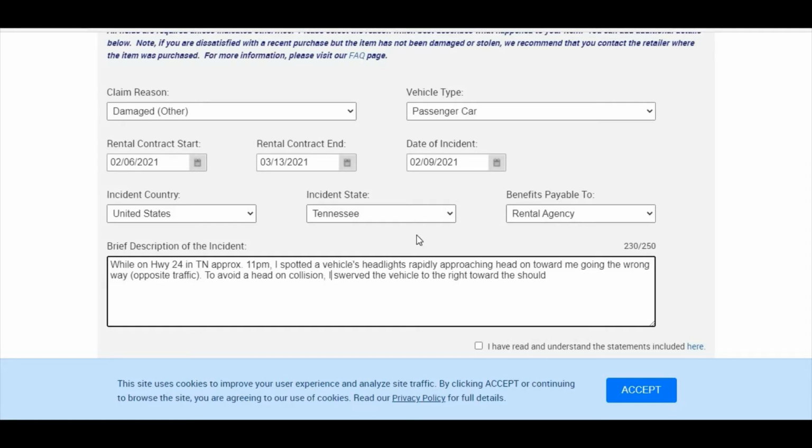I swerved my vehicle to the right. That's how you need it. To avoid collision.